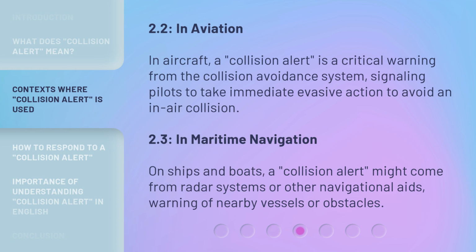In aviation. In aircraft, a collision alert is a critical warning from the collision avoidance system, signaling pilots to take immediate evasive action to avoid an in-air collision.